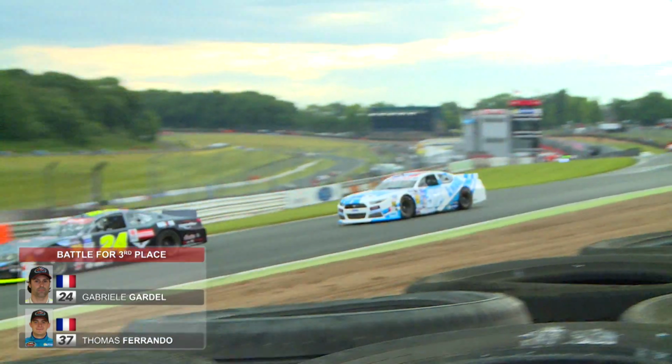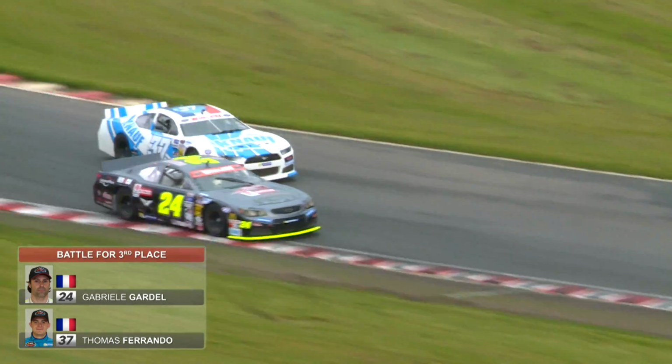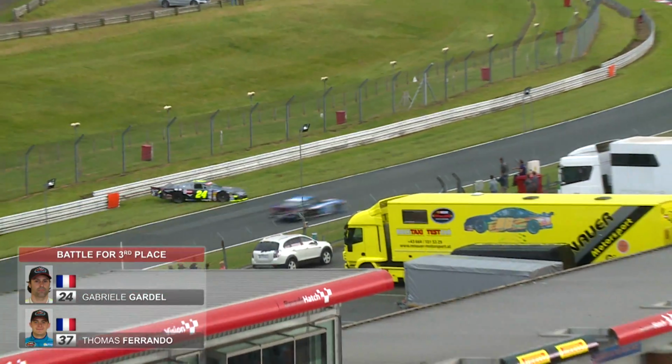The 24 Chevrolet is ahead now. Oh no, another mistake at Graham Hill Bend for Gardel. Oh, he tries to close the door and contact between both drivers. Off he goes, into the barrier. Game over for the Swiss.